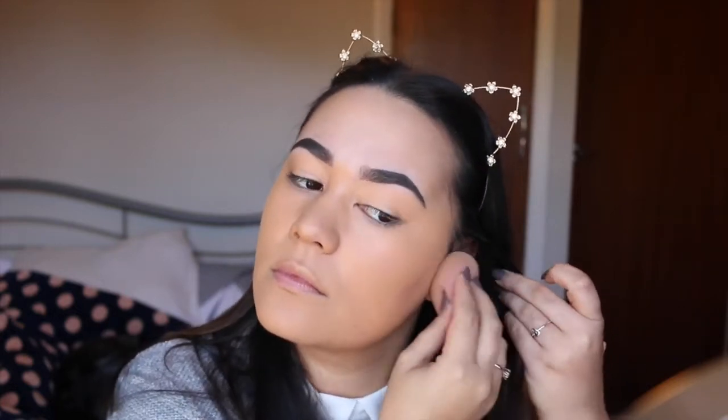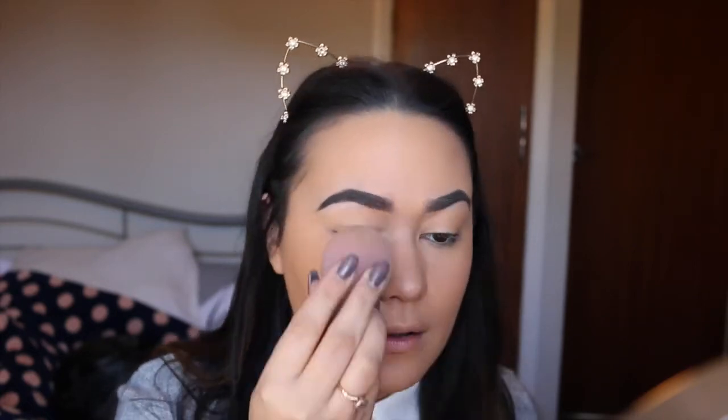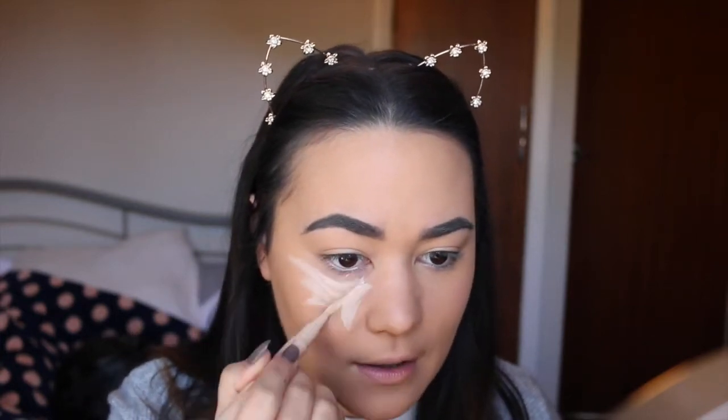Over my eyelid. That colour difference. Hopefully I don't get this on my top, I'll die. I'm just trying to blend it really well down my neck for obvious reasons because it's definitely not my colour right now. Going in with my Essence Concealer underneath my eyes. This is going to look really bright now because of this foundation.